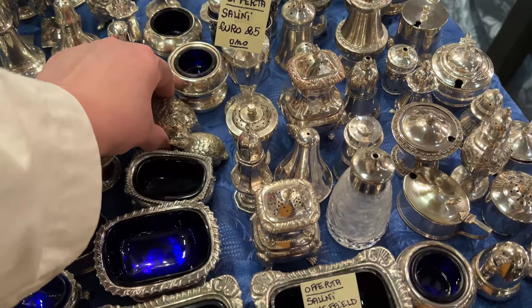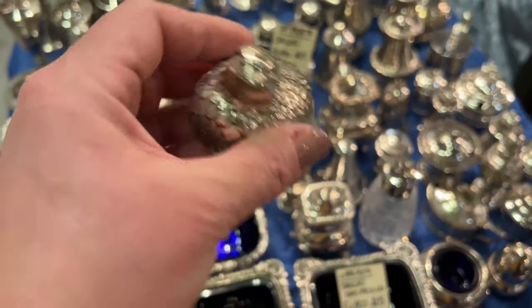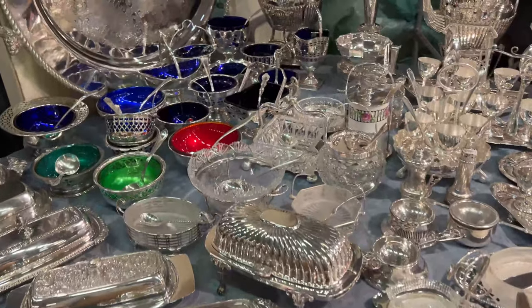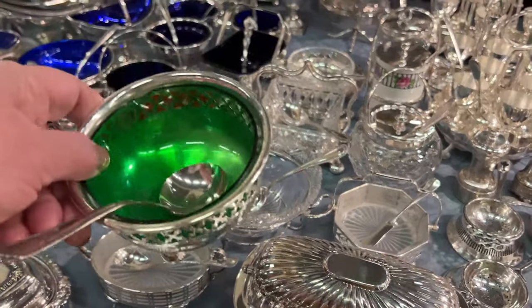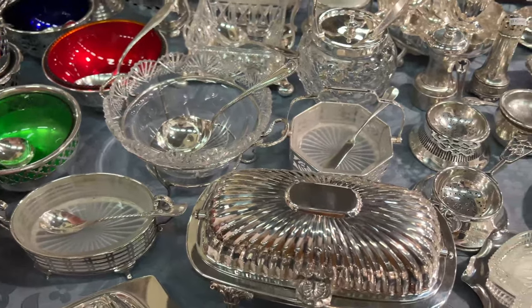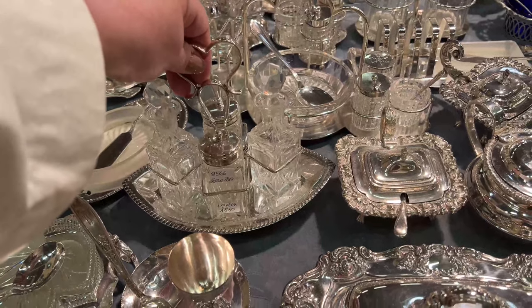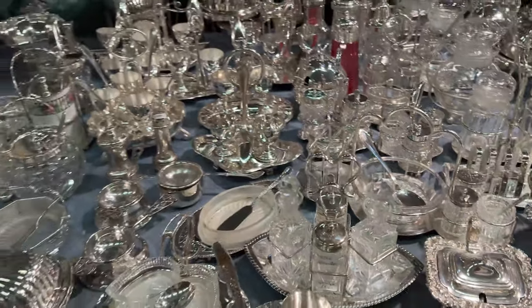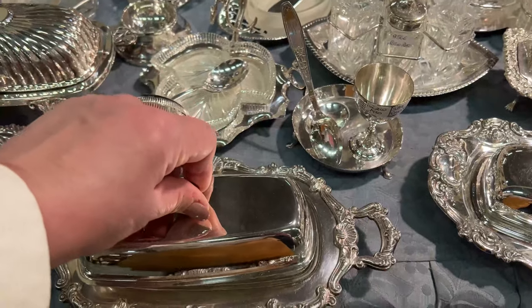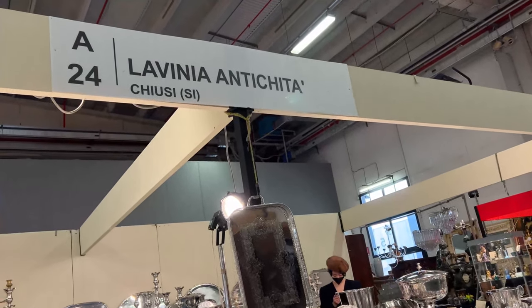Oh, and the little birds, salt and pepper, they're sweet. Hello. Also 25. These had all different color glass inserts. And I believe this says 90. I do not remember what that said. Even this had a sweet little insert inside. Very nice. Makes it easier to clean, I guess. And that's the name of the dealer for all of that silver.